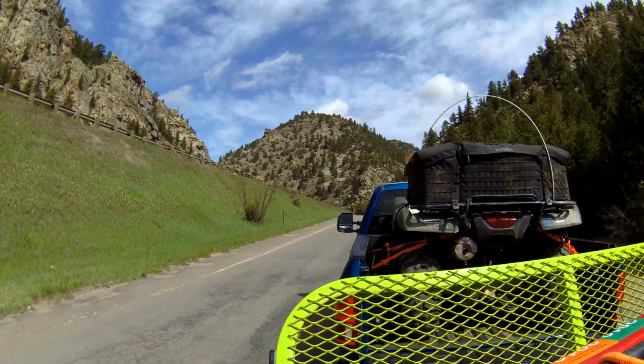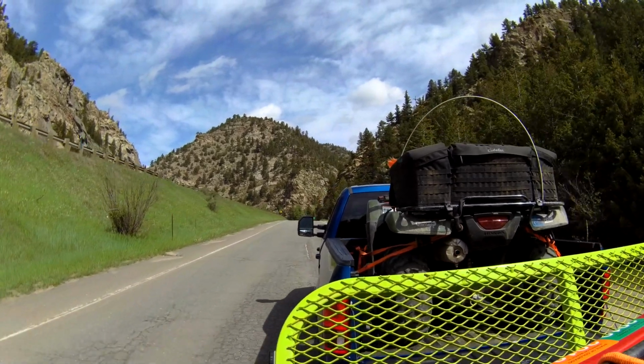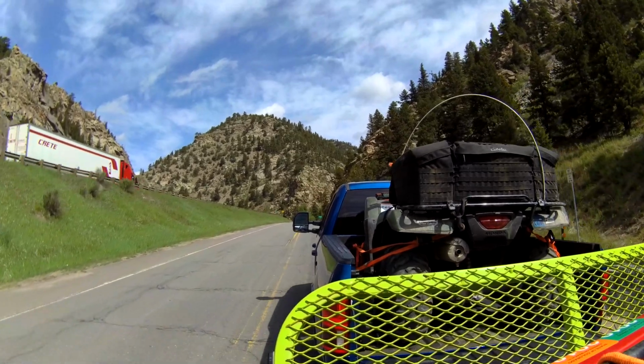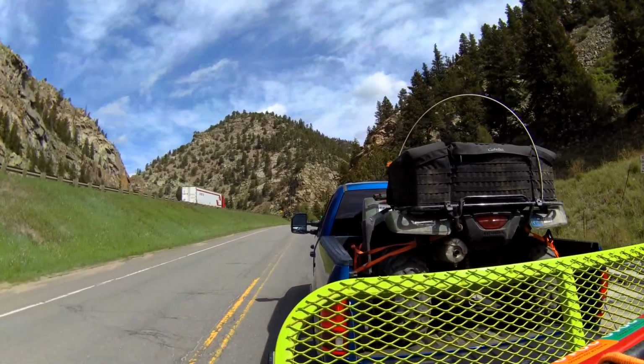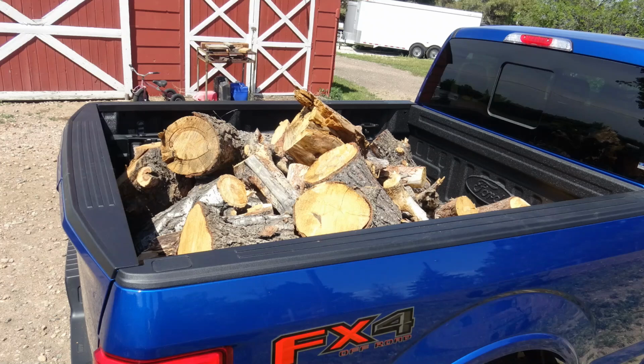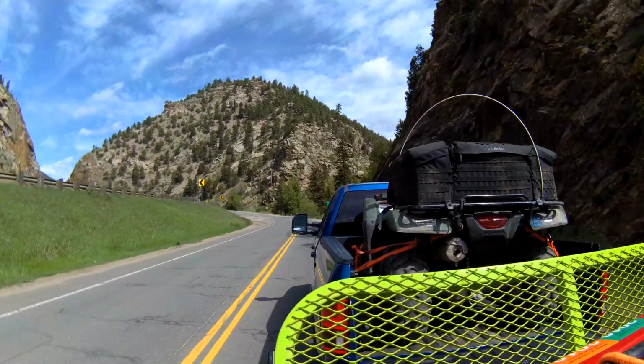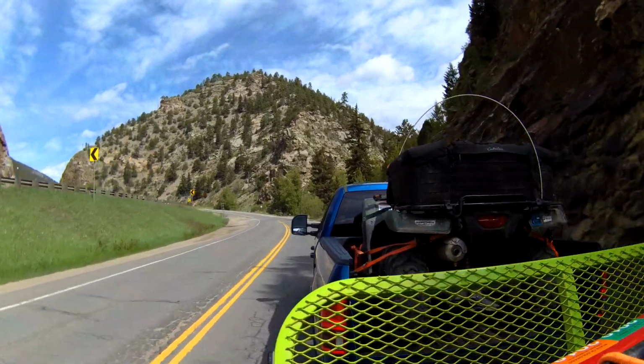The MSRP on this is, with the equipment it has, and it has a lot of equipment, $68,820. And this puppy has a 1,400 or 1,314 payload. Towing 11,000. I think it's about 11.2 or 3 on a 2-wheel drive.